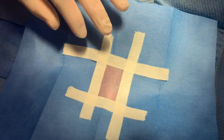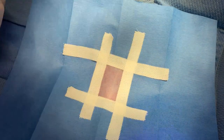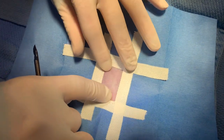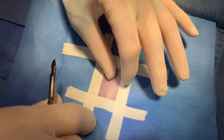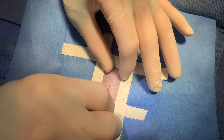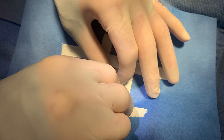So, today we have an approximately 18-month-old Syrian hamster, or golden hamster, with a suspected pyometra. So we're going to do an abdominal explore and hopefully spay this girl.